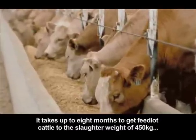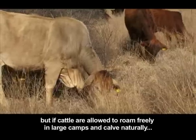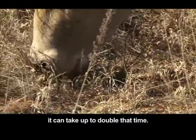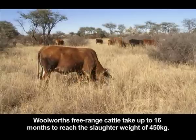It takes up to 8 months to get feedlot cattle to the slaughter weight of 450 kilograms. But if cattle are allowed to roam freely in large camps and calve naturally, it can take up to double that time. Woolworths free-range cattle take up to 16 months to reach the slaughter weight of 450 kilograms.